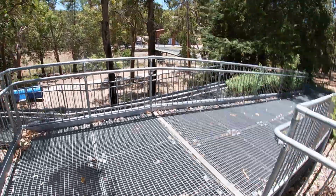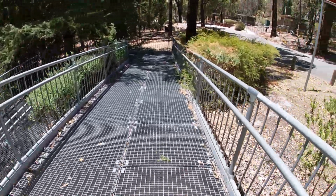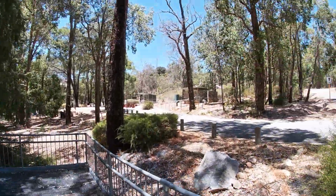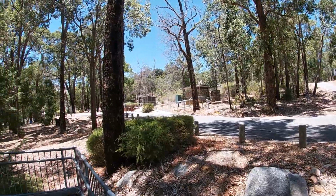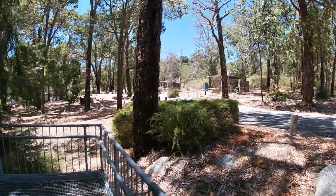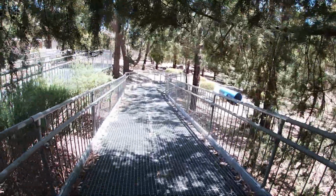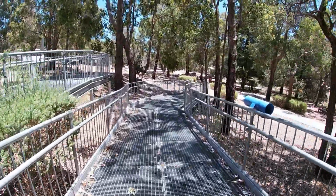So as you can see, I've parked just there, and I've walked straight down the hill here. You'll see there's a metal walkway, which is good. Up to my right, those two complexes are toilet blocks for convenience, and I'll head straight down the walkway.